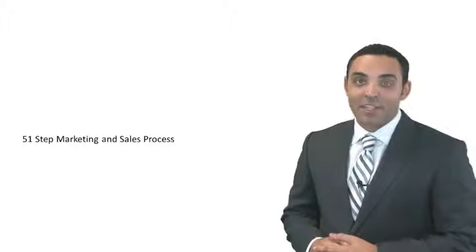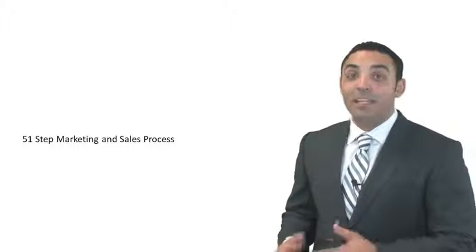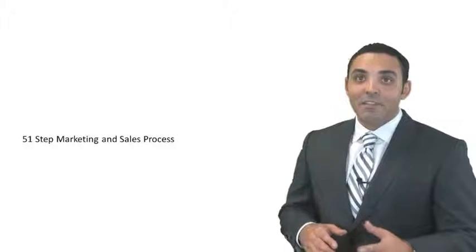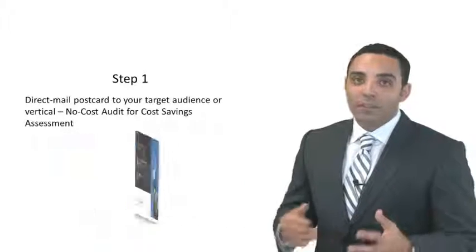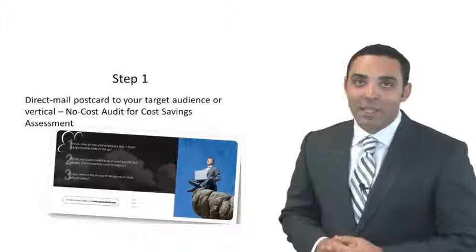with your prospects. The 51-step marketing and sales strategy leverages this philosophy by layering multiple marketing and sales touches on your prospect via different and distinct activities, including a variety of direct and electronic marketing and appointment setting activities, along with face-to-face meetings. Step 1 of the 51-step marketing and sales process begins with your postcard mailing campaign.